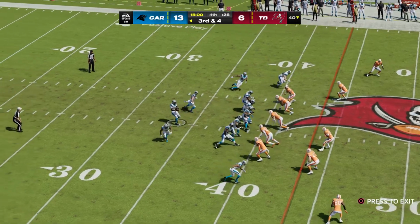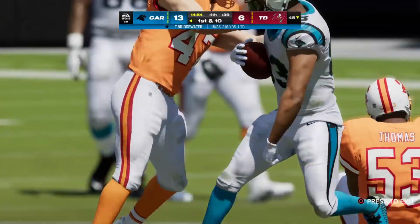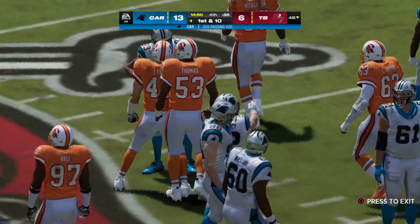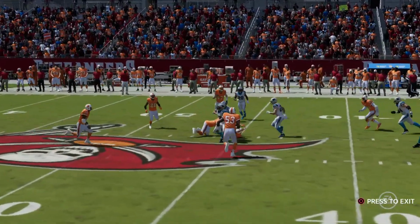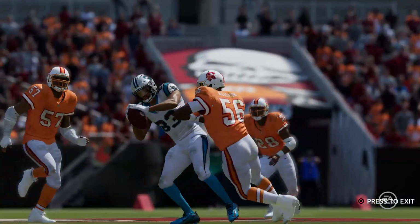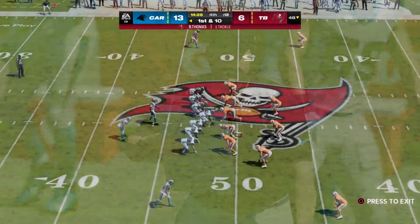The jam-packed NFC. Pass over the middle, complete. DJ Moore, his first reception of the game, I believe. Gets the first down to the Tampa 48. He mentioned that Moore has been kept quiet in this one, locked down by Rondé Barber. Makes the catch there. Nickerson hits him. He keeps his feet. Good job there by DJ Moore.